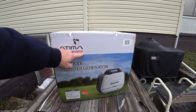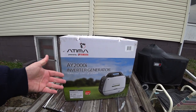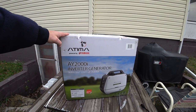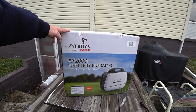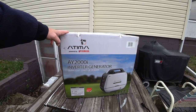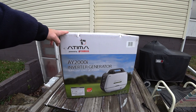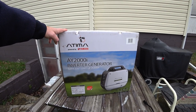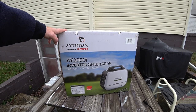Again, other than the inverter itself, you are essentially getting a Yamaha generator. It's different in design, yes. It is coming from China, yes. But the quality control on the engine is top-notch. And as far as the inverter technology, looking at that AY3000, I found that to be pretty impressive.